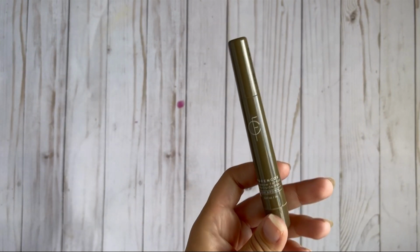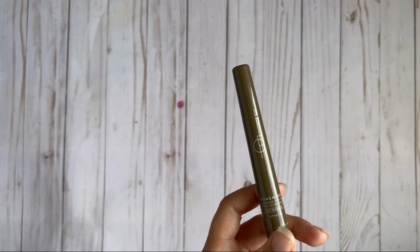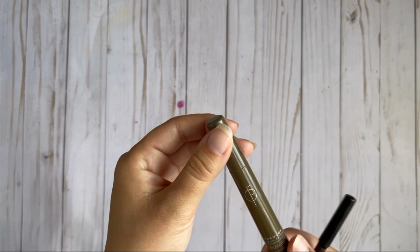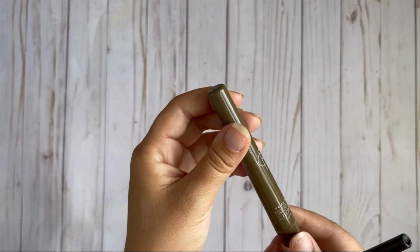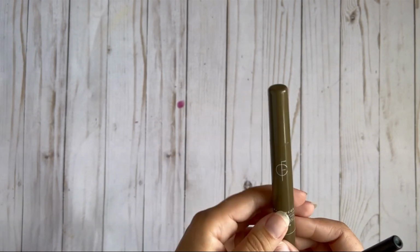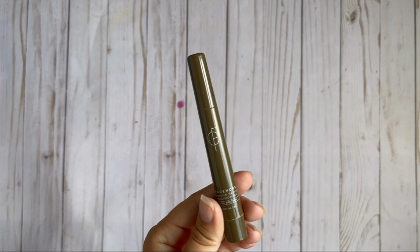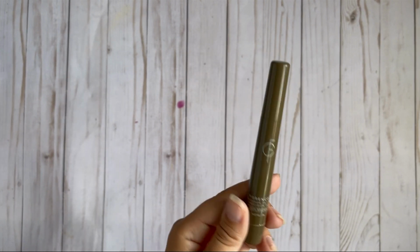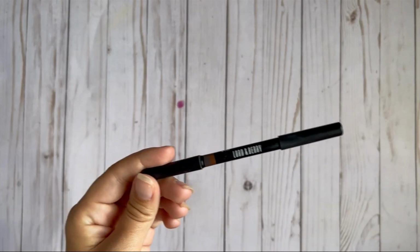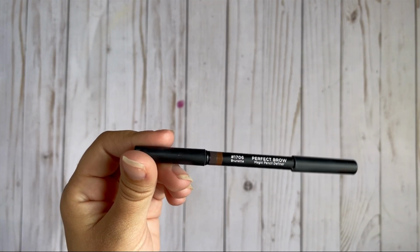Another reason I'm getting rid of this specifically is I actually bought the Milani eyebrow pen that gives you brow strokes. So it's a good match for me right now, and this one doesn't. So I already replaced this, which is why I'm going to get rid of this guy now. And the same reasoning applies to this one, it's just not an appropriate match for me anymore.